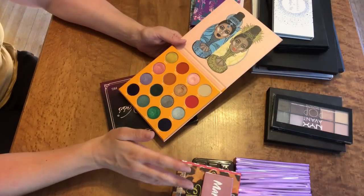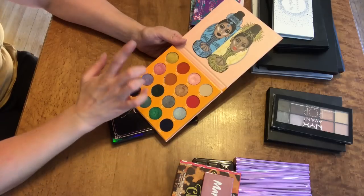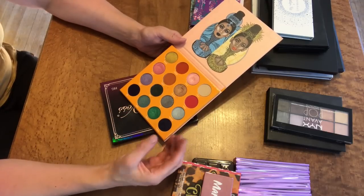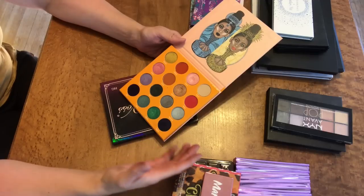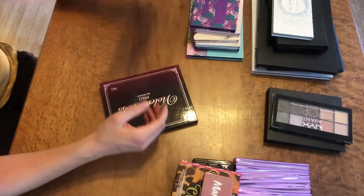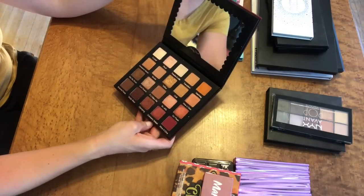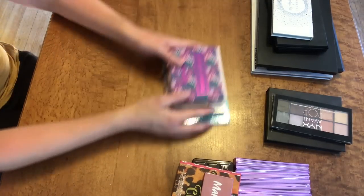I love these shadows. It's not a standalone palette for me just because there's not enough neutral shades. I tend to really enjoy playing with color when it's just like a pop of color. I'm not typically doing super colorful looks. So, but I am going to keep that. Violet Voss Pro, this was one of my favorites from May. It is beautiful. So, oh my gosh, so happy I have that. I'm keeping it for sure.